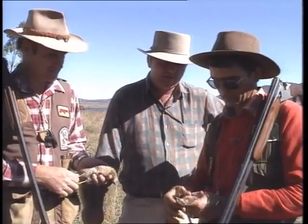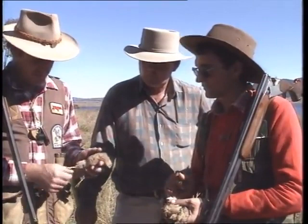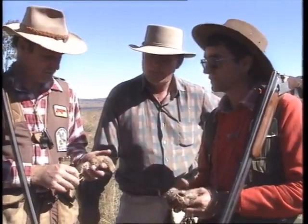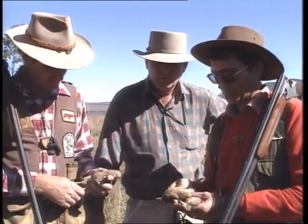The other difference too, eating-wise, which is why we shoot them in the first place, is your browns have got quite a white meat to them. Whereas your stubble have got the reddish meat, and I actually love eating browns, the beautiful white meat there. Yeah, they cook up beautifully. I think I prefer the browns. The flesh is very nice, very pale, very chicken-like.